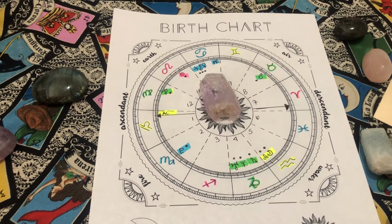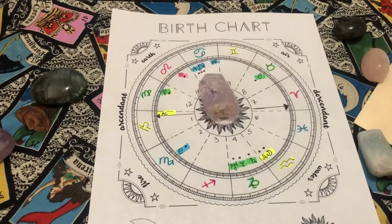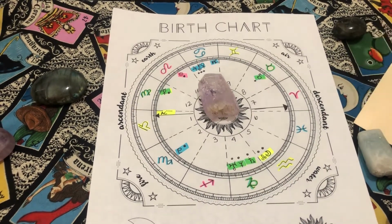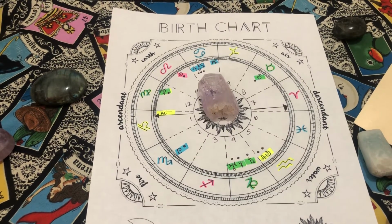Yeah, 10th house is career and dealing with other people and how other people think of you and all of that. So, yeah, you're a lover, a nurturer. You are a very good charmer. So when it comes to first impressions, people really enjoy talking to you and meeting you. You have a really good first impression. So when it comes to job interviews, you're really good at them.